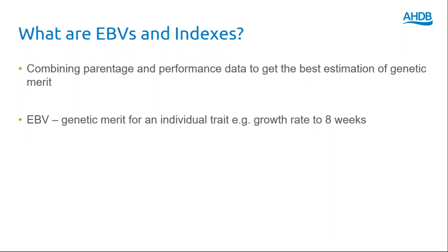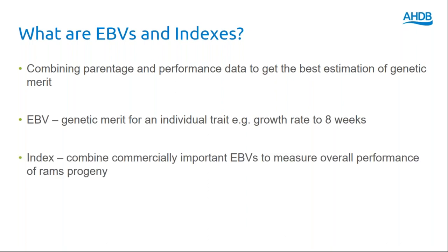That could be growth weight to 8 weeks, muscle depth across the loin, fat depth across the loin, anything like that. The EBV is the individual number for that trait, for that element of the animal. What we then do is put certain EBVs together, those of commercial importance, and combine them to make it a bit easier to get a ram or a breeding animal that's going to do the best job for you. And the index is a measure of its overall performance and how its progeny can be expected to perform.